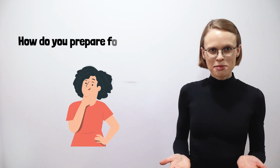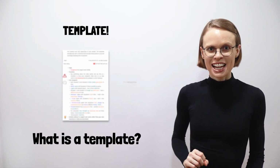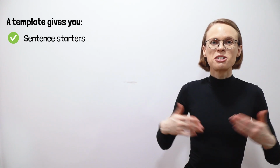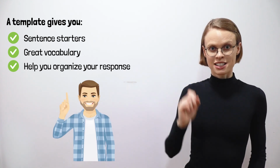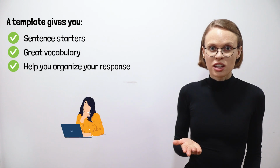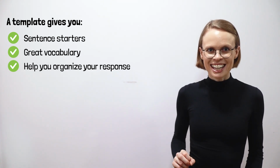So how do you prepare for all of that? I suggest using a template. What is a template? A template gives you sentence starters that include great vocabulary and that help you organize your response. If you memorize a template before you take the TOEFL, you don't have to think about how to start. You can simply start writing.